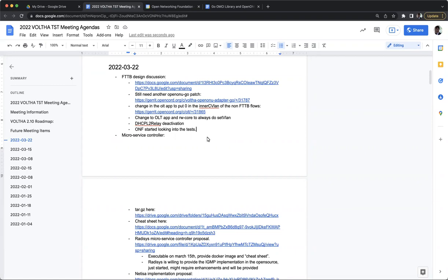So first of all, there's a little bit of a point on the FTTB upgrade and of the update. We did merge all the patches except two. And we are now getting an update from Abhilash on the change to the metadata in relation to the inner CVLAN.